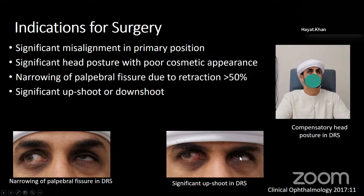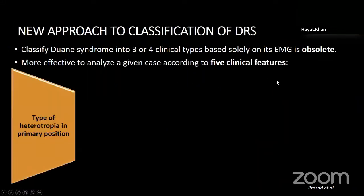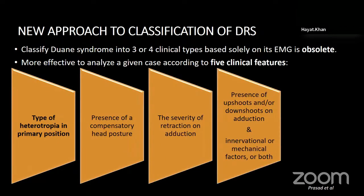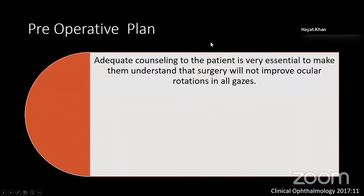As you can see, these are upshoots and there is retraction. So definitely all of these will go a long way in making our decision to do the surgery. So we need to see the type of heterotropia in the primary position, the presence of compensatory head position, the severity of retraction, the presence of upshoots and downshoots, the innervational and mechanical mechanisms, whether one or both of them are there, and whether it is unilateral or bilateral. All of them put together will decide how we will manage our cases.